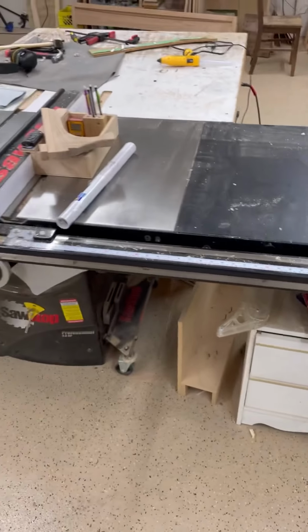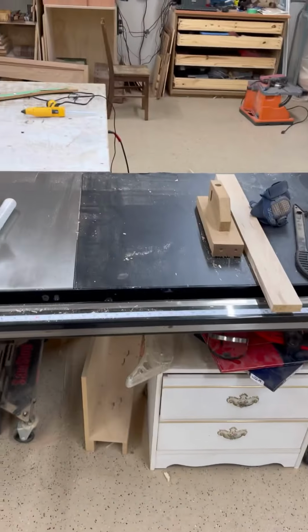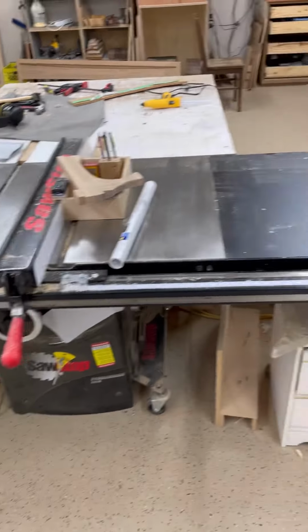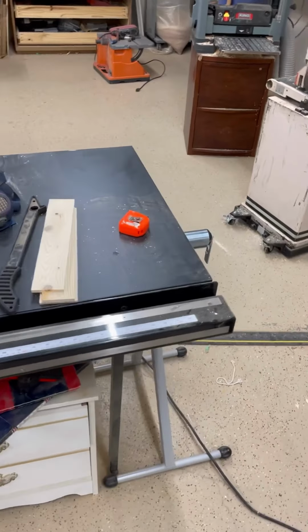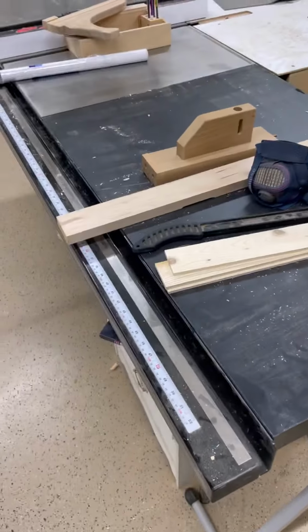It has 52-inch rails, which again I also wouldn't recommend buying because it ends up just being a junk collector. You can totally get away with 32-inch or 36-inch, whatever they are. I think in the entire 5 or 6 years I've owned this saw, I've maxed out its capacity maybe twice.